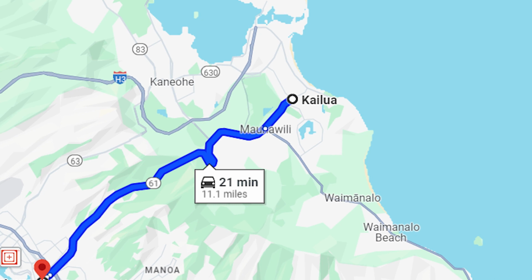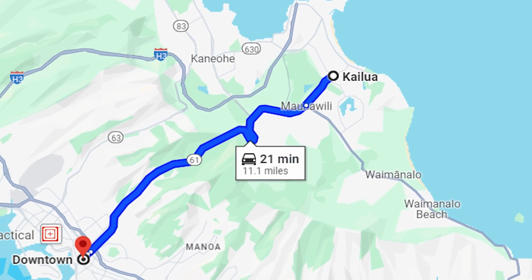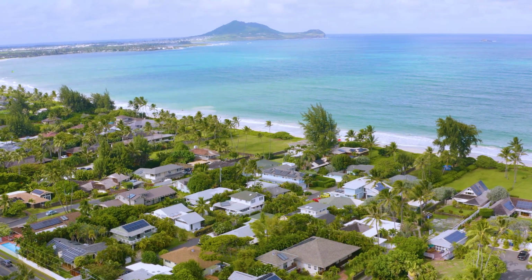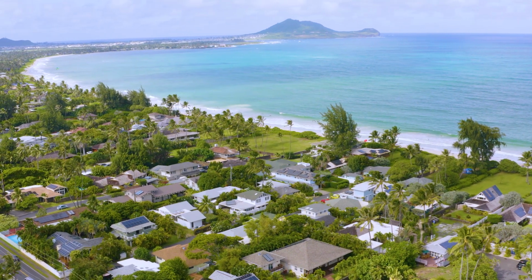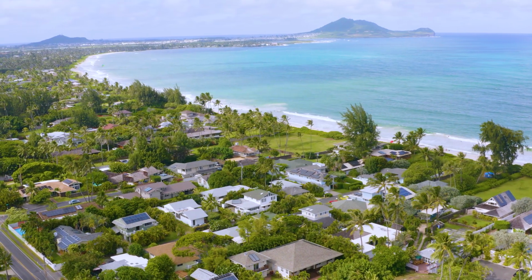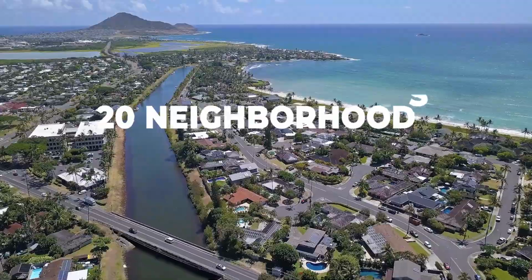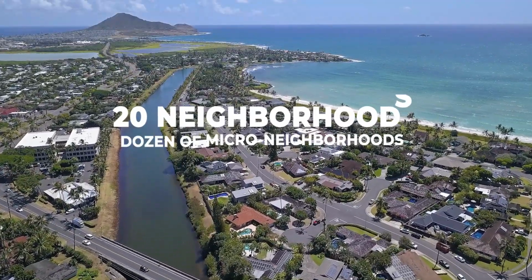Kailua is the beach town located about 12 miles northeast of downtown Honolulu. It's on the windward side of the island, what we call the east side. It's called the windward side because it has trade winds coming in from the Pacific Ocean. Now, the Kailua real estate is made up of several different areas with about 20 neighborhoods. And like most towns on Oahu, there are dozens of micro neighborhoods.